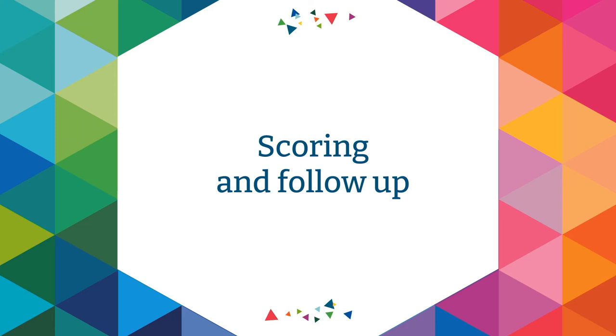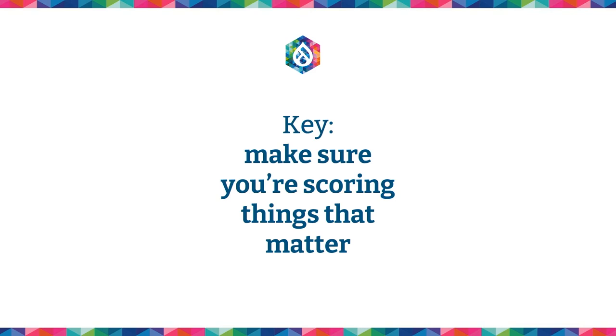So the last piece we want to talk about is, we've talked about constructing a technical document, and there's a lot of work and thought that goes into that. But then you get all these responses. We're going to provide a little bit of thought that we have about some effective ways of scoring and following up. So one of the key things is just making sure that you're scoring things that actually matter.